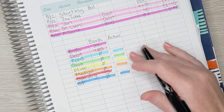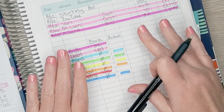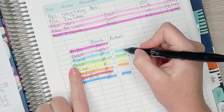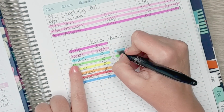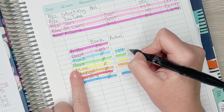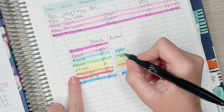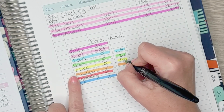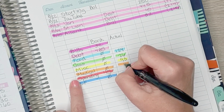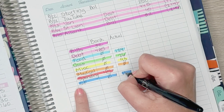Okay, so now that we have this information, we can finish off this sheet and then calculate where our money went this month. So for food this week, we spent $124. For gas, we spent $26. Miscellaneous, we spent $93. Medical, we didn't spend anything. So the amount going to sinking funds is going to be $148.